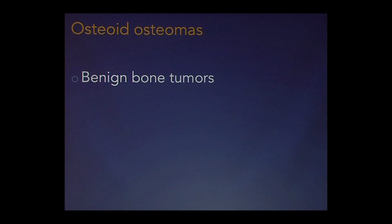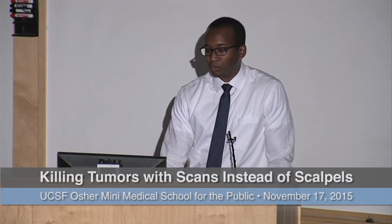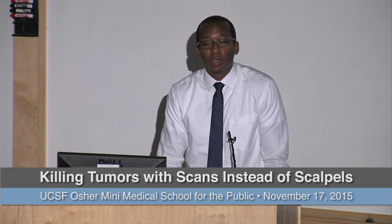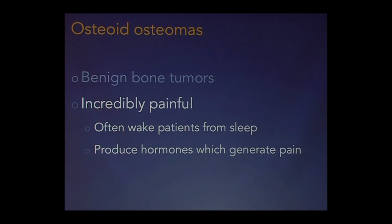Osteoid osteomas are benign bone tumors. Most benign tumors don't end up being a significant problem, but the challenge with osteoid osteomas is that they are incredibly painful. Patients often will describe waking up in the middle of the night in excruciating pain from these tumors. And they'll end up being on these complicated regimens of pain medication to try to keep their pain under control.